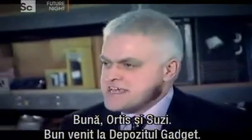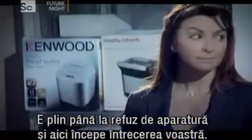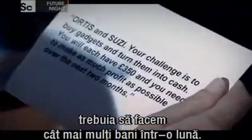Hello, Otis and Susie. Welcome to the Gadget Warehouse. It's packed to the rafters with tech, and it's where your challenge will begin. We had to make money by taking up to £350 worth of tech and converting it into as much cash as we could in a month.